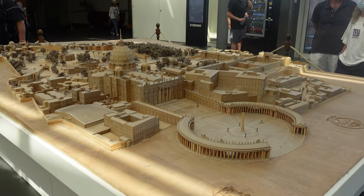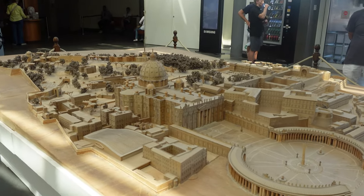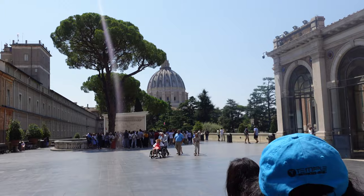A scale model of Vatican City. But at one stage it covered a third of Italy.